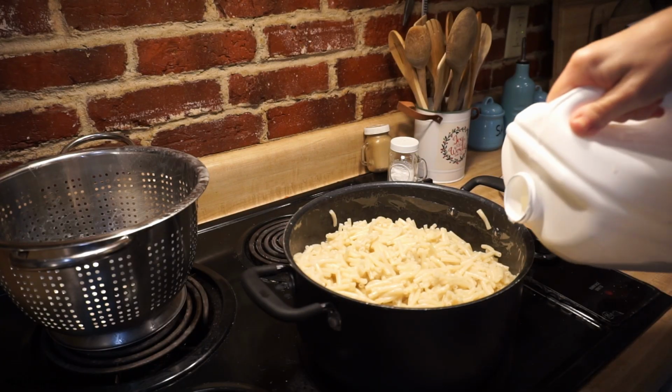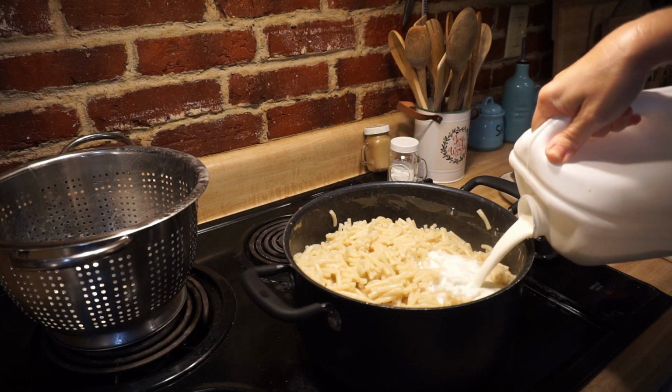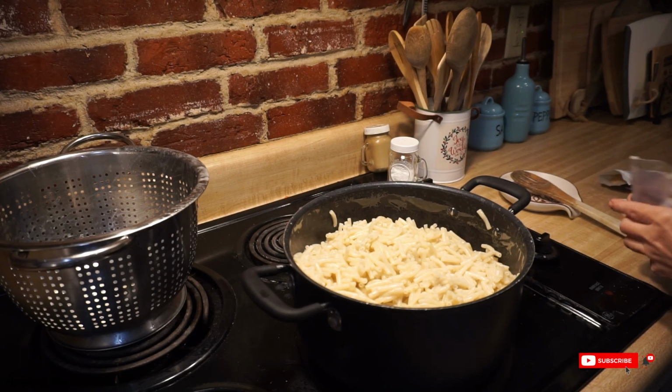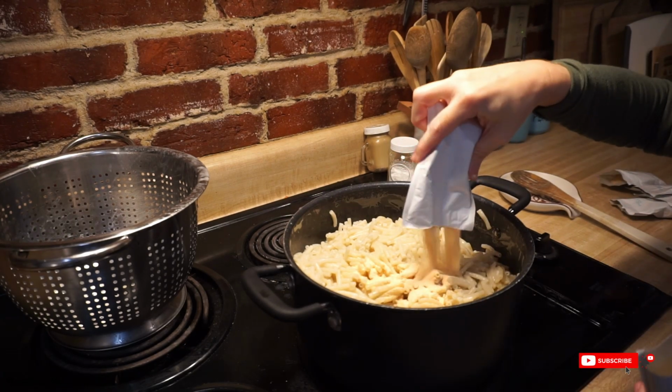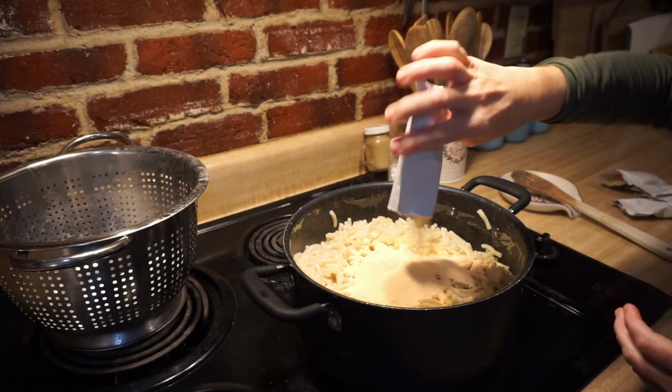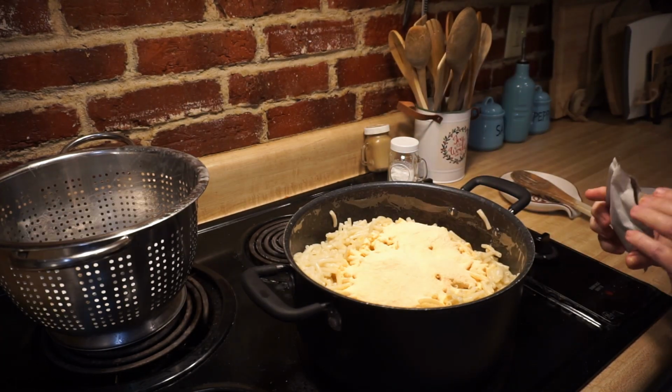I think we all know how to make mac and cheese. I'm just kind of showing me do it. Nice and healthy meal.